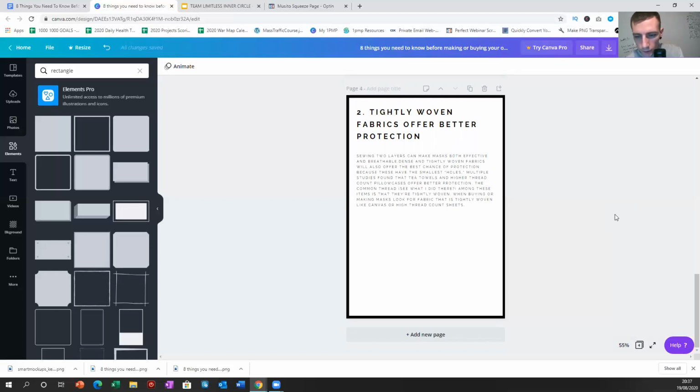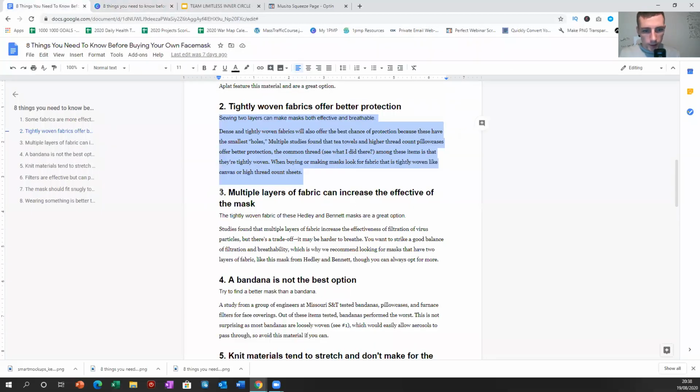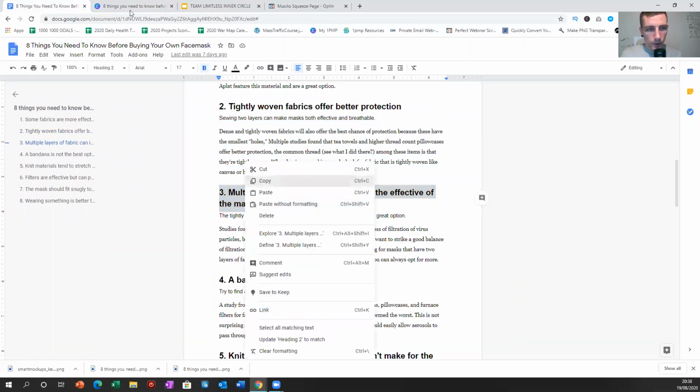Multiple studies found that tea towels had higher thread count. Pillowcases offer better protection. The common thread, see what I did there? Among these items, is that they're tightly woven. When buying or making masks, look for fabric that is tightly woven, like canvas or high thread count sheets. Okay, that's number 2. Number 3, we're going to add this in, is multiple layers of fabric can increase the effectiveness of the mask.